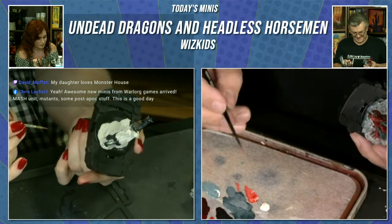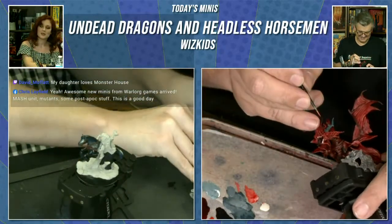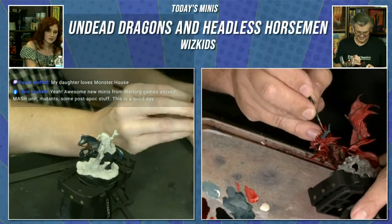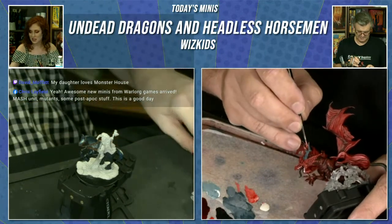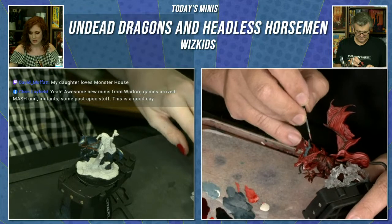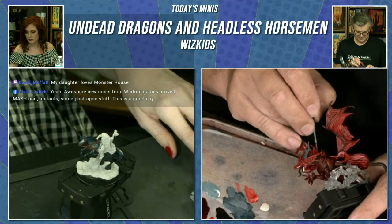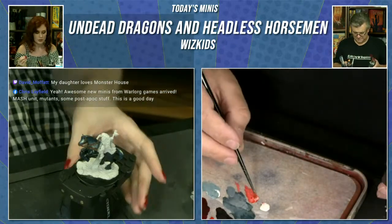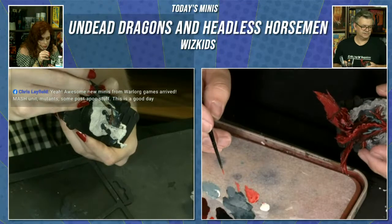Good, good, good. Excellent. That's funny. Monster House? Oh, Monster House is cute. I liked Monster House. That was a good one. Oh, Chris says, awesome new minis just arrived. Cool. A MASH unit, mutants, and some post-apocalyptic stuff.